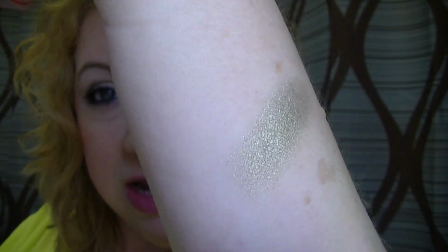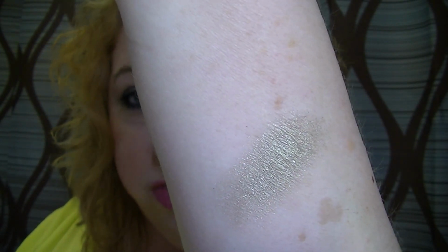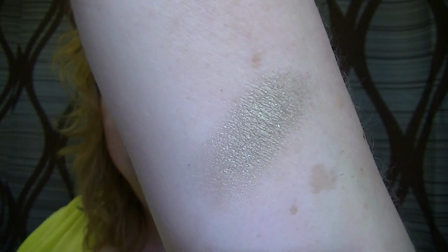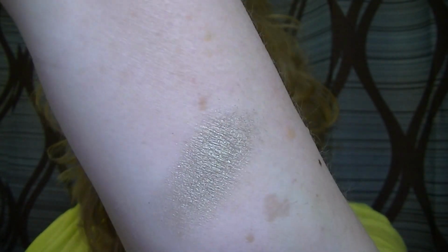So you can see it's like a silvery gold. It's hard to explain this shade. It's very confusing to me, but it is just beautiful. It's gorgeous. I mean, I don't know. It's heavenly. I've used this so much since I bought it. So I'm definitely getting my use out of it.